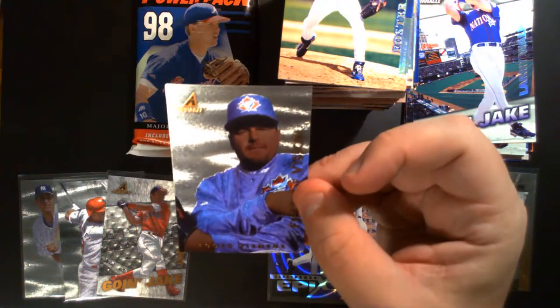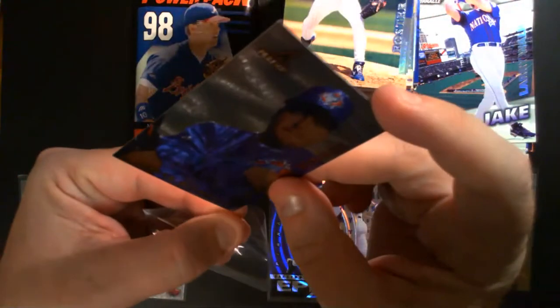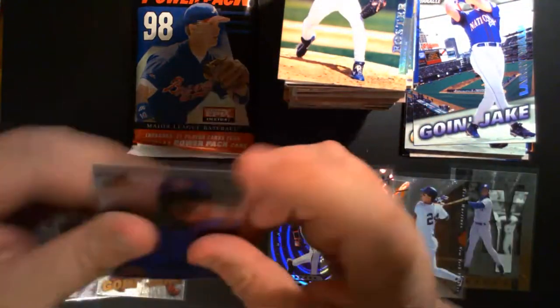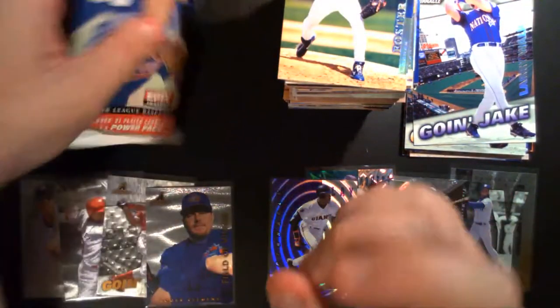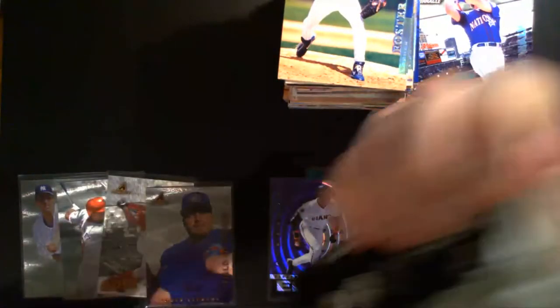So that is four Museum Collections we pulled. So right pretty much at the listed odds. Final pack.